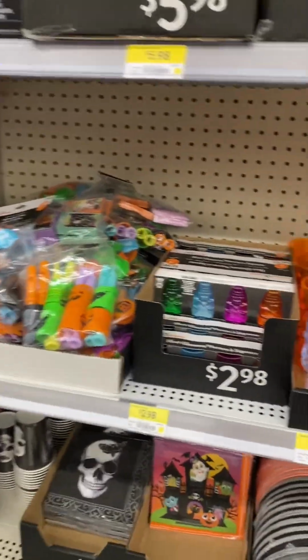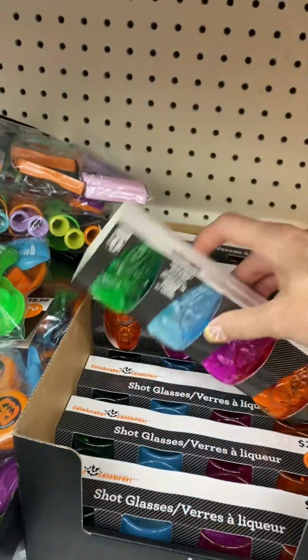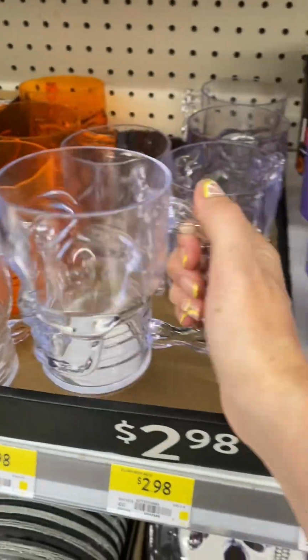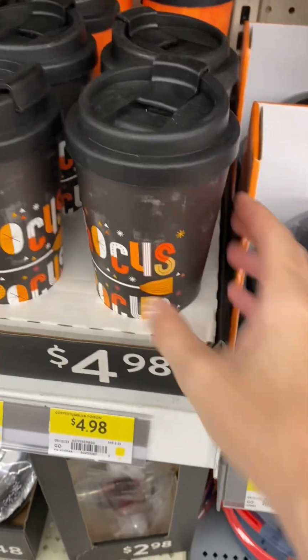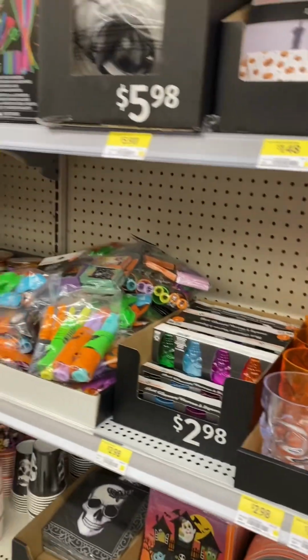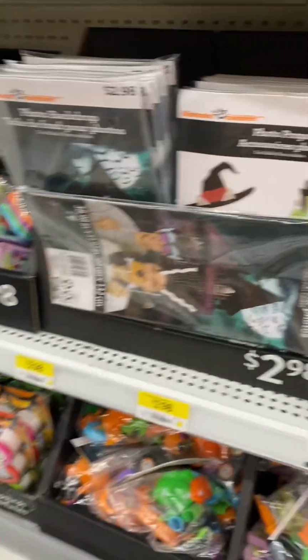So this is the Canadian Walmart. It might be a little bit different than yours. I'm not even here for Halloween stuff, so why am I doing this? No one knows, but it's provocative. It gets the people going.